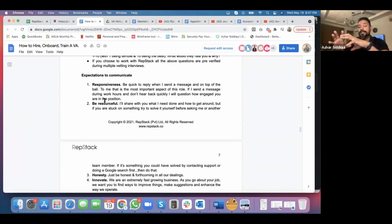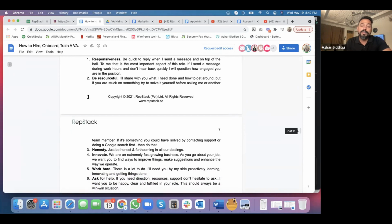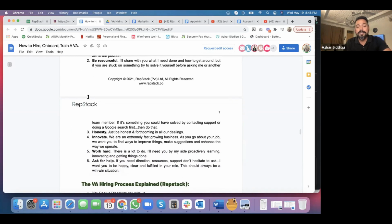Expectations. So once you do decide to go with a particular person, maybe one or two, setting the expectation right from day one is extremely critical. You want to make sure that your people are responsive, they're resourceful. Honesty is such a huge thing right now, especially with everybody working remotely. This is a non-negotiable for us.